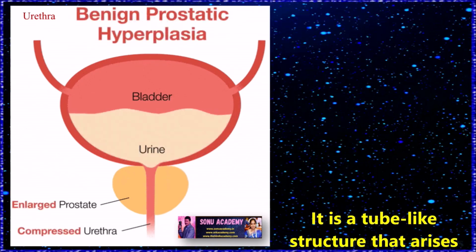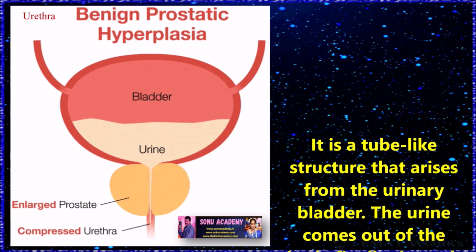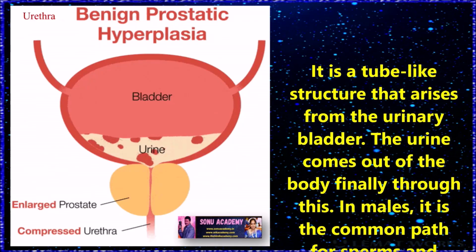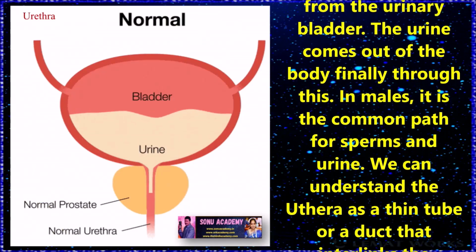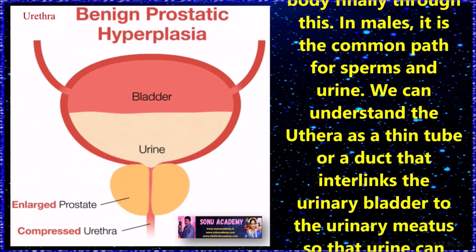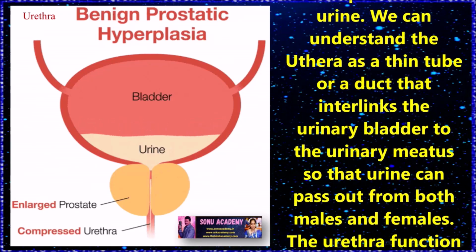Urethra. It is a tube-like structure that arises from the urinary bladder. The urine comes out of the body finally through this. In males, this is a common path for sperm and urine. The urethra is a thin tube or duct that interlinks the urinary bladder to the urinary meatus so that urine can pass out from both males and females.